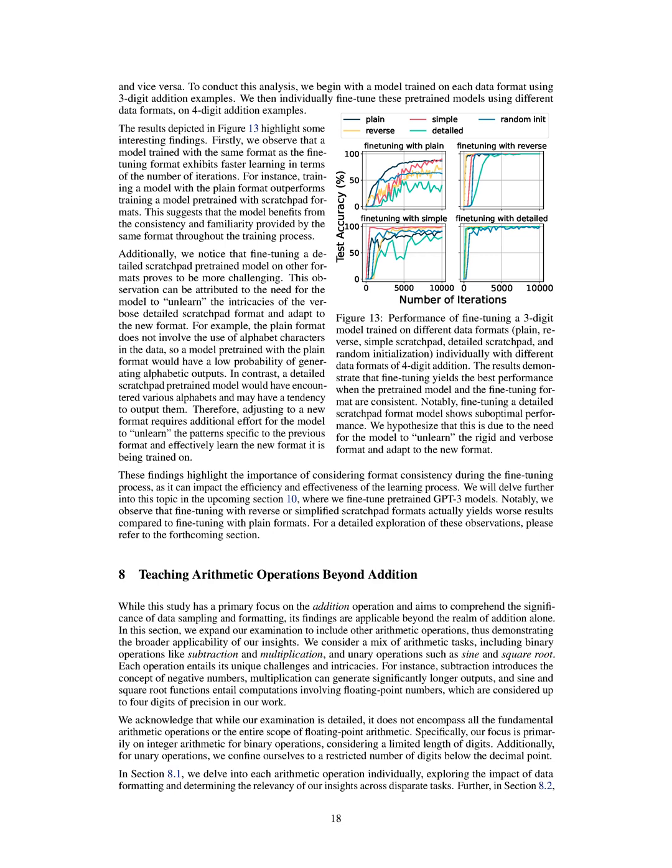This is likely because the model has to forget the specific details of the detailed scratchpad format and adjust to a new one. To illustrate, a model trained with the plain format, which doesn't use alphabet characters in the data, would be unlikely to generate alphabetic outputs. However, a model trained on a detailed scratchpad format, which includes various alphabets, might be prone to generating them. Therefore, changing to a new format would require the model to forget the old format's specific patterns and fully grasp the new format. Our results underscore the importance of maintaining format consistency during the fine-tuning process, as this can affect the efficiency and quality of learning.